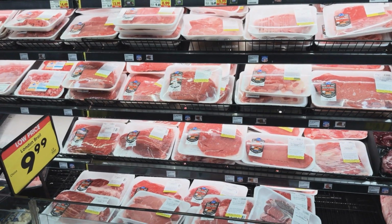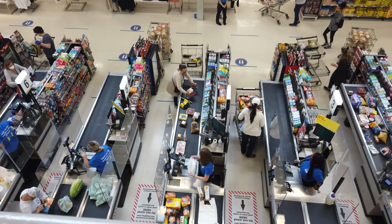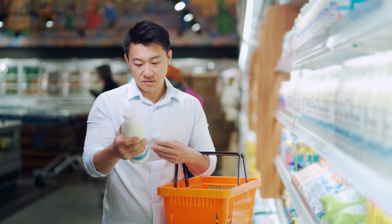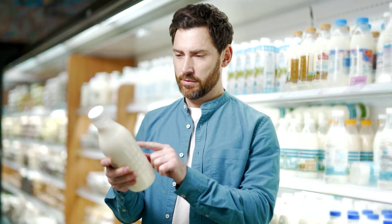And the pricing games do not help. Kroger uses an aggressive zone pricing system. That means the same product might cost you more or less depending on which side of town you shop in. A gallon of milk in one store might be $3.50, while just 15 miles away it is $4.20.